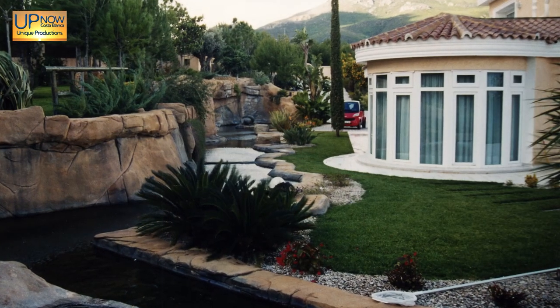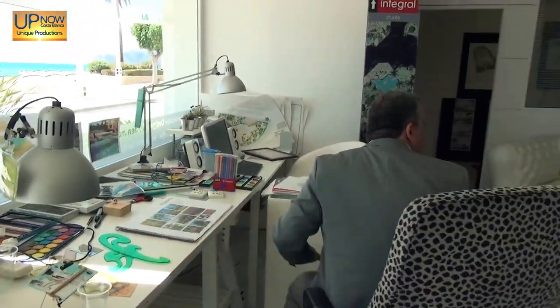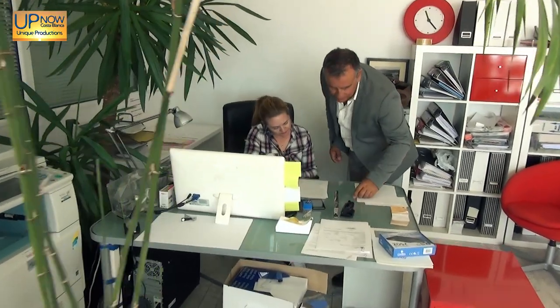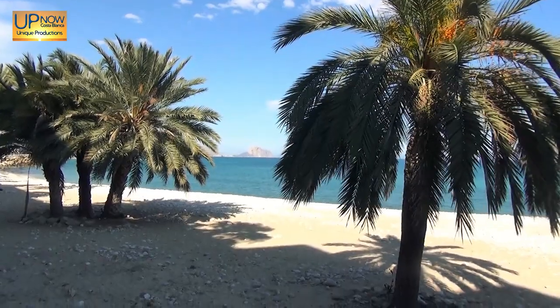Traveling all over the world, working all over the world, why did you choose Altea to be the place where you reside? Altea is my base, my place to stay, my peace. You know, the calm of the town, the beauty of the sea, there are people from all over the world, so it's a very good place to live and to stay.